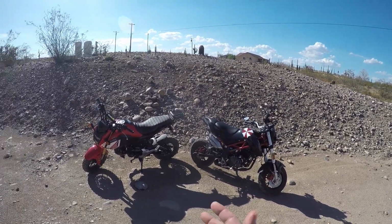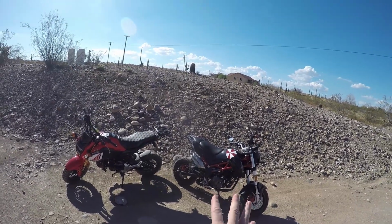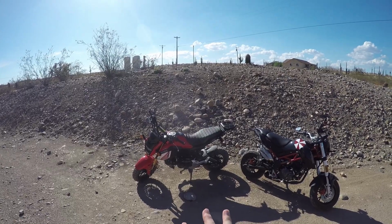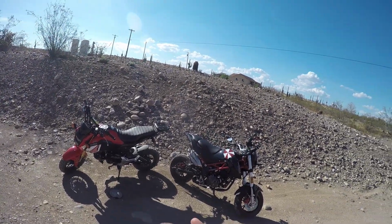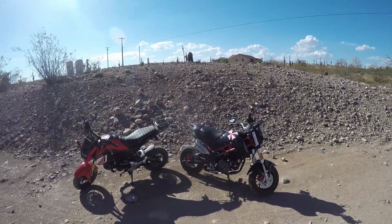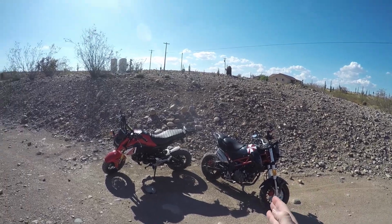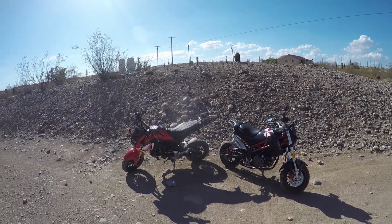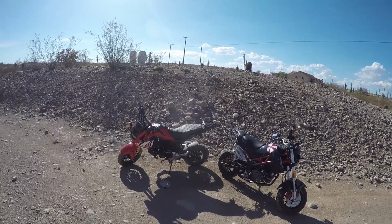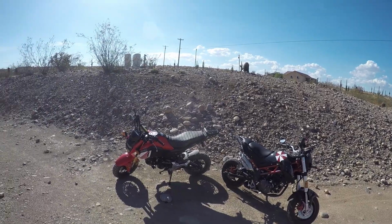One of the differences between the Grom and the Benelli is that the Benelli is 135cc with a 5-speed, and the Grom is 125cc with a 4-speed. That's the big difference between the two. Obviously there are other differences in the way they look. The Benelli has a higher seat height. It's probably a good 3 or 4 inches higher than the Grom. The Grom has a lower seat, and you sit a little closer to the ground.